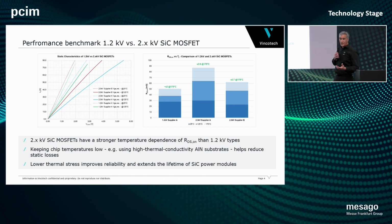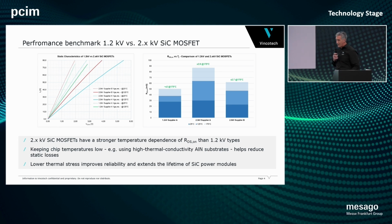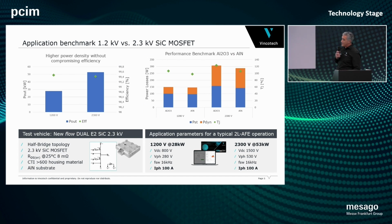How this can be done, for instance, if we use high thermal conductivity substrates like aluminum nitride or silicon nitride. And on the other hand, this will also lower the thermal stress, which improves the reliability of the module and also extends the lifetime of a silicon carbide power module. Let's move to the application benchmark.